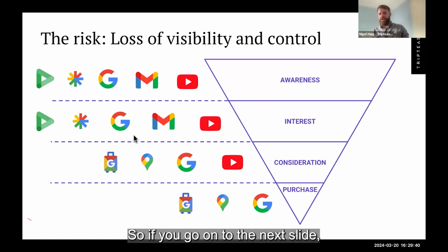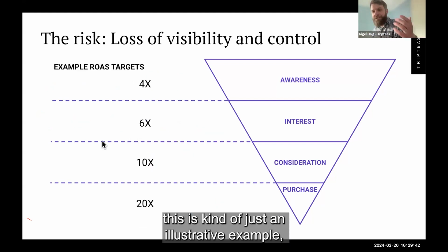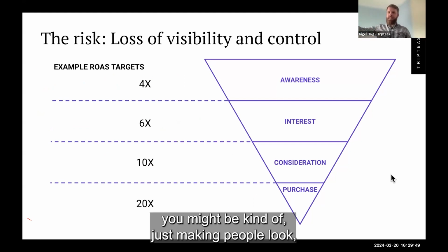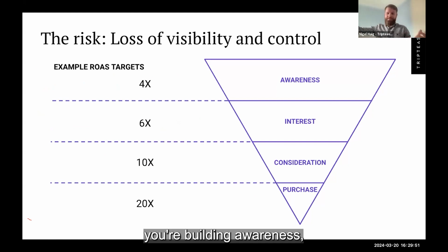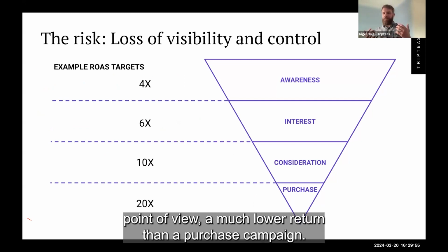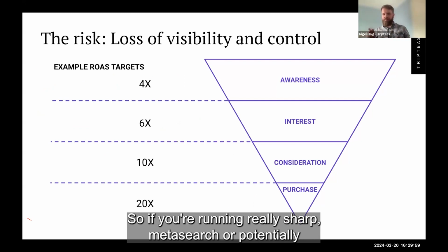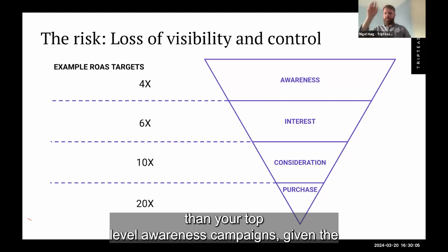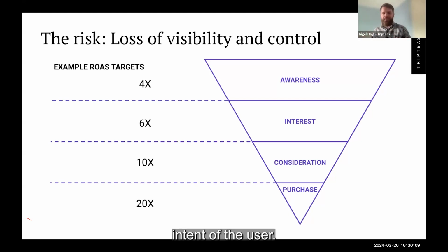So if you go into the next slide, this is just an illustrative example. When you're running an awareness campaign, that might be just making people look, you're building awareness, getting your brand out there. You would expect from a return on ad spend point of view a much lower return than a purchase campaign. So if you're running really sharp meta search or potentially branded paid search, then you expect a better return than your top level awareness campaigns, given the intent of the user.